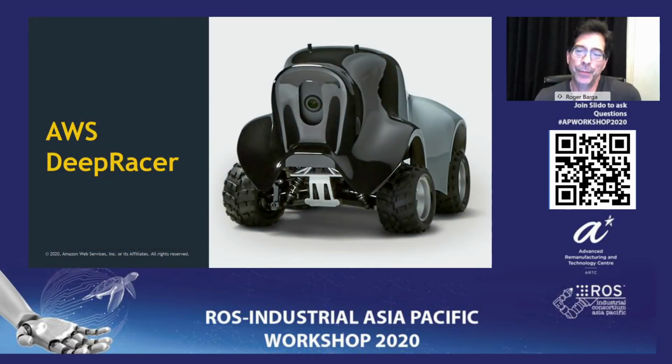There's something else that people are using simulation for as well. Because some of you may be familiar with AWS Deep Racer. Deep Racer is an autonomous vehicle, a little race car. It's, I think, a 1/64th the size of a real car. Next slide, please.